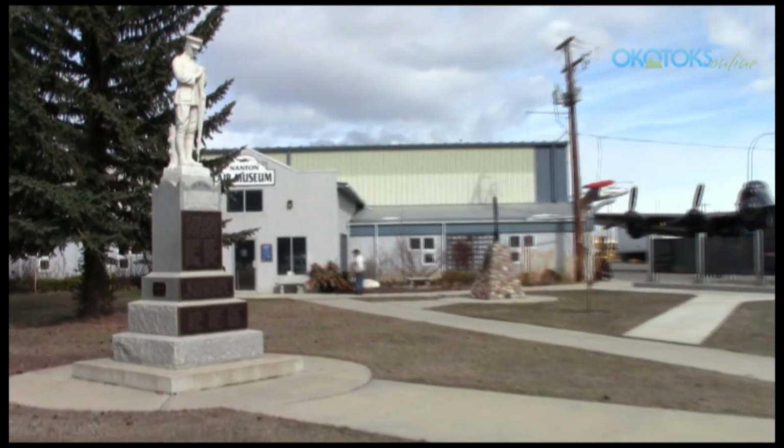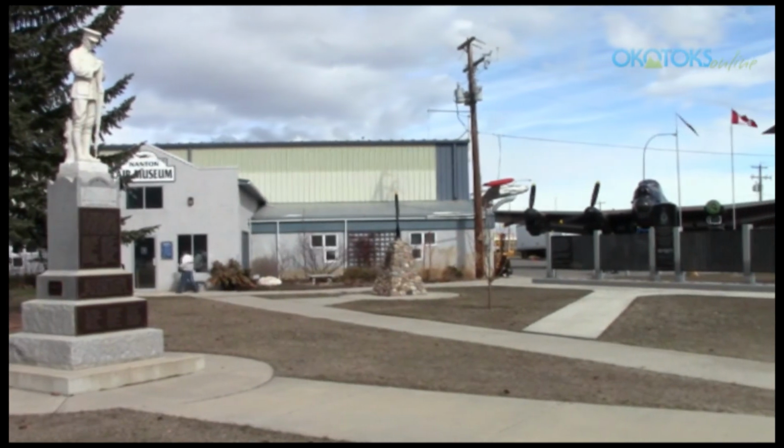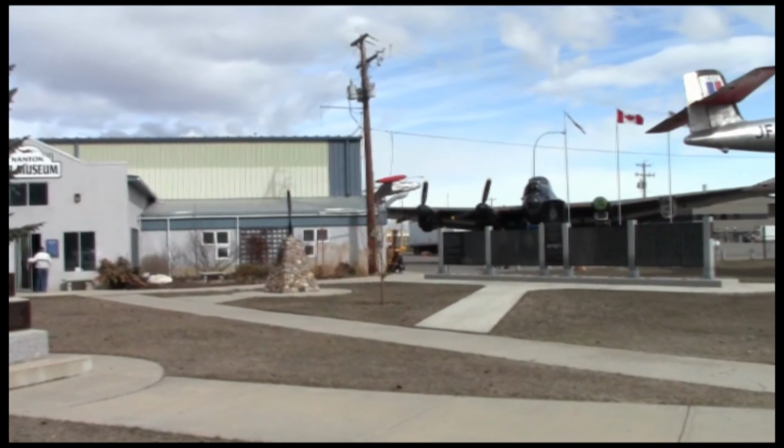The Bomber Command Museum of Canada can be found in downtown Nanton alongside Highway 2. They're open daily with admission by donation.